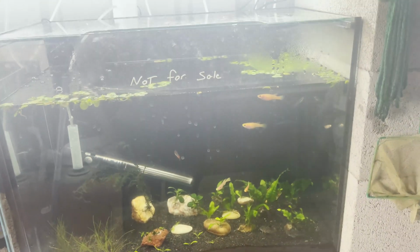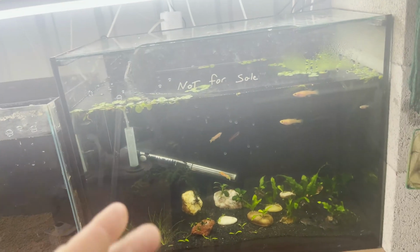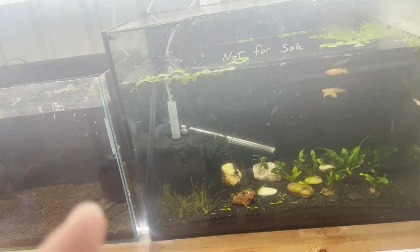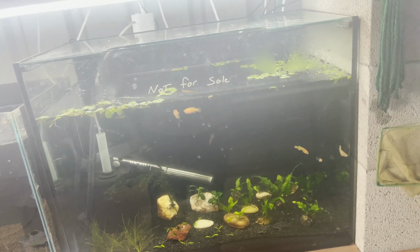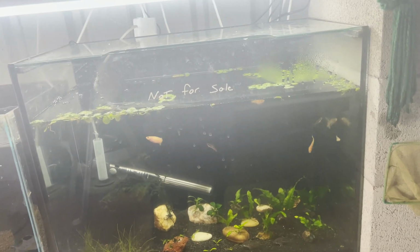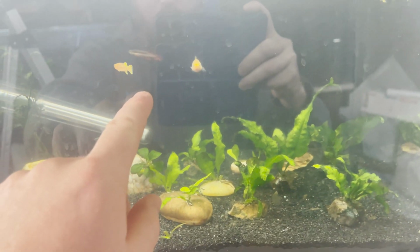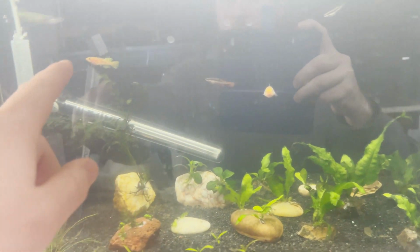So I've got all my killifish at the moment in one tank. Now the reason why I have them all in one tank, and I know everyone advises against that, is because the species I have are actually identifiable. So I have the gold grenadines, which these are all babies, all of my bred stock.